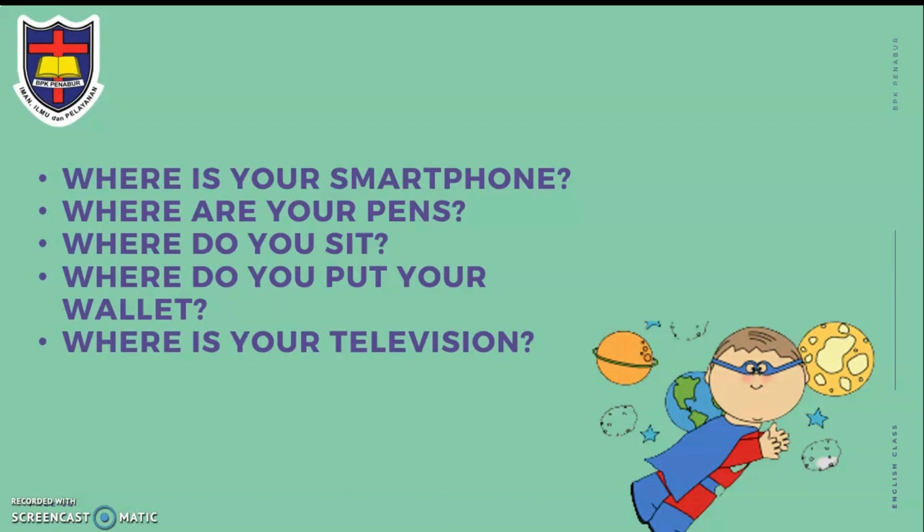Third, where do you sit? Next, where do you put your wallet? Okay, and last, where is your television? Okay, that's good.